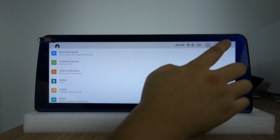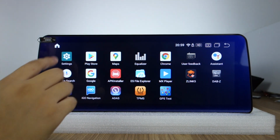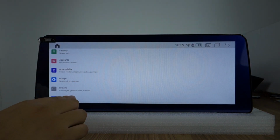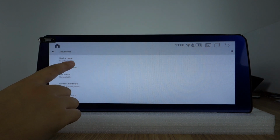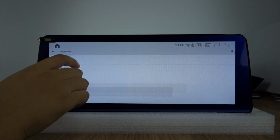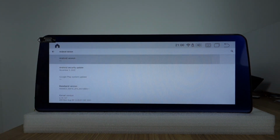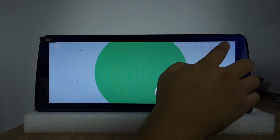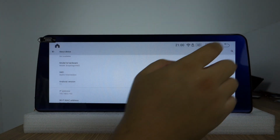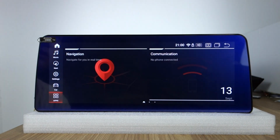Let me check the settings. Not Android, let me check about device. You can check Snapdragon 662 chip, Qualcomm, Android 11 system.